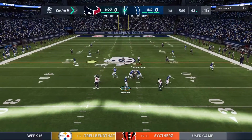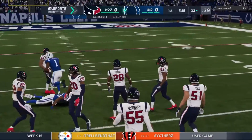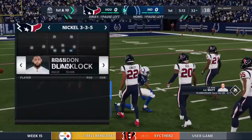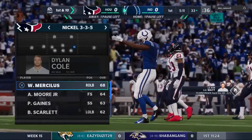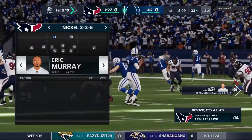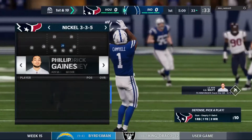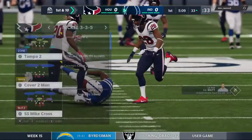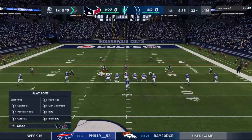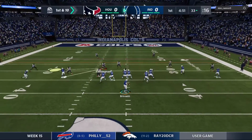Out of the gun, Brissett. Catch made here by Campbell, and he's going to be taken down with another first down as the stop's made at the Texans' 33. That one goes for 24 yards. So a 1st and 10 now in Houston territory, down at the 33.